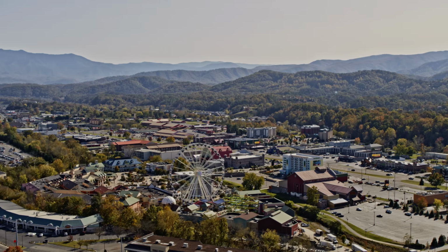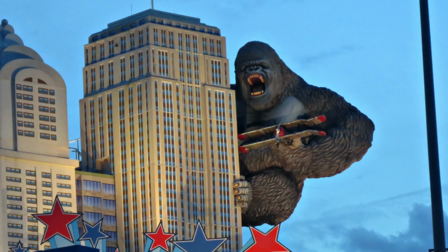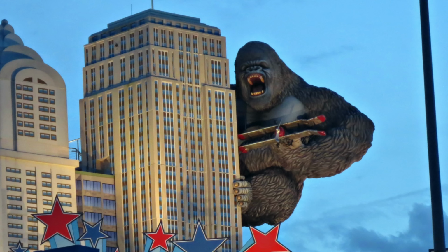However, we've also seen Smoky Mountain National Park and the areas around the park change a lot over the last 30 years as we've been visiting the park. Cue the gorilla on top of the building as you're coming into Pigeon Forge. Which our kids love to see. They love it every single time. They love seeing the gorilla. Nothing screams national park like King Kong on top of a building.